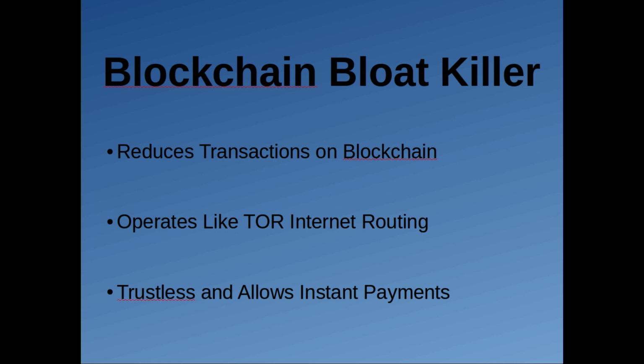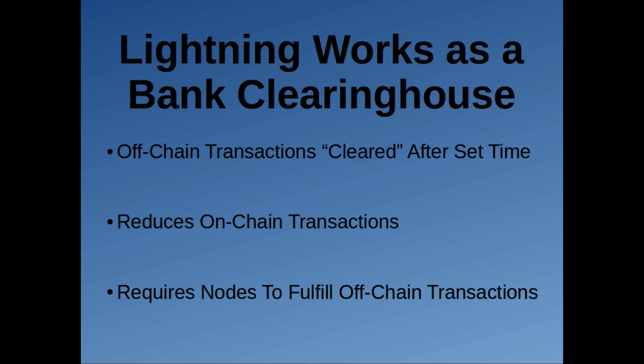So if we look at our next point here, where I say that Lightning works as a bank clearinghouse, what this means is that all the off-chain transactions are cleared after a set time. They did the math, and they basically figured out you could do Bitcoin for the whole world without increasing the blockchain by too much. It would still be easily doable if you use servers for connecting to the blockchain.